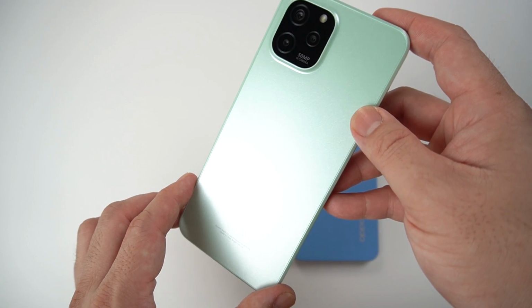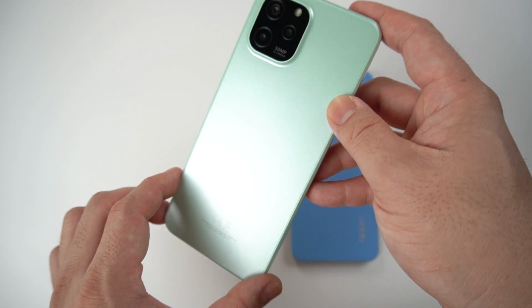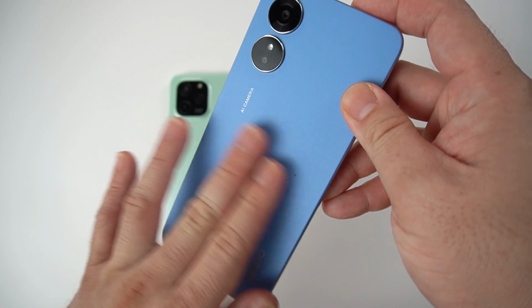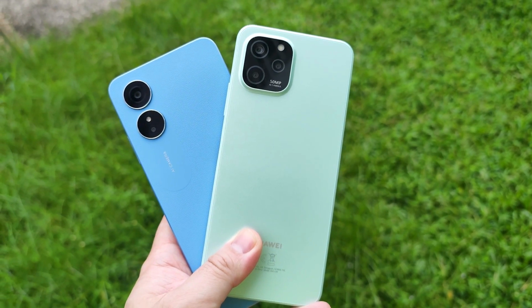And ang specialty dito sa design ni Huawei, meron siyang star effect finishing. Pag nailawan siya, parang meron siyang mga glitters na nakakapit na parang may mga shiny stars. Meanwhile, si Oppo naman, meron siya ala fox leather finish dito sa likod. Na for me, mas attractive to. Pagdating naman sa design ng camera module, parang mas modern tingnan itong kay Oppo.